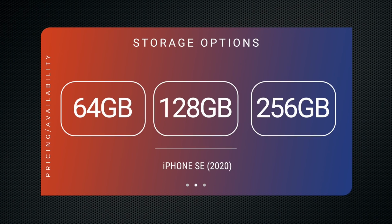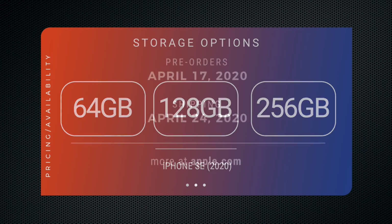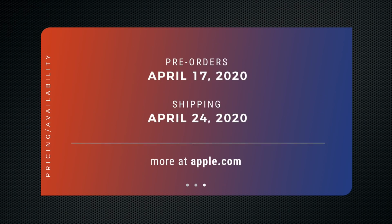The phone will come in 3 storage options: 64, 128, and 256 gigabytes. The iPhone SE will be available for pre-order from Apple.com on April 17th, and should start shipping by April 24th. And just in case you're wondering, the iPhone 8 will no longer be sold on Apple.com. This makes the iPhone SE the cheapest iPhone that you can buy today.